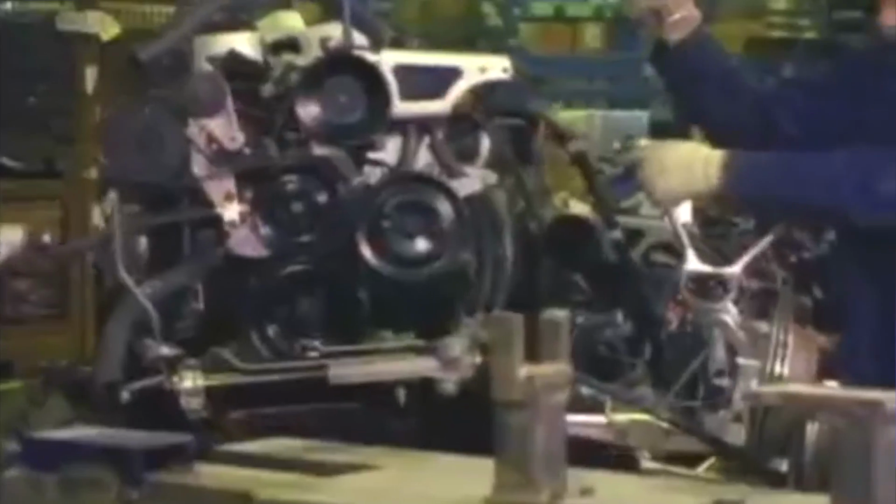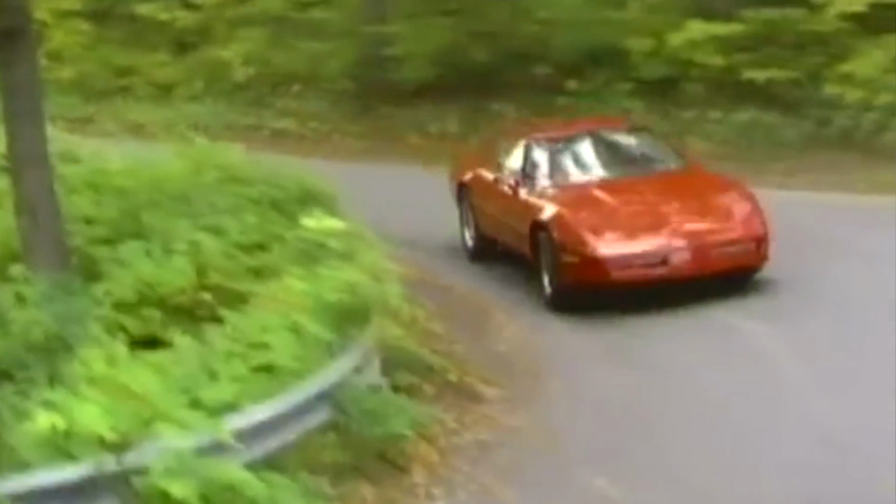We sort of false started here at Bowling Green. And we built out some cars, and we tested them and drove them, and we weren't satisfied with the way they performed. It became obvious to us that we still had some work to do.